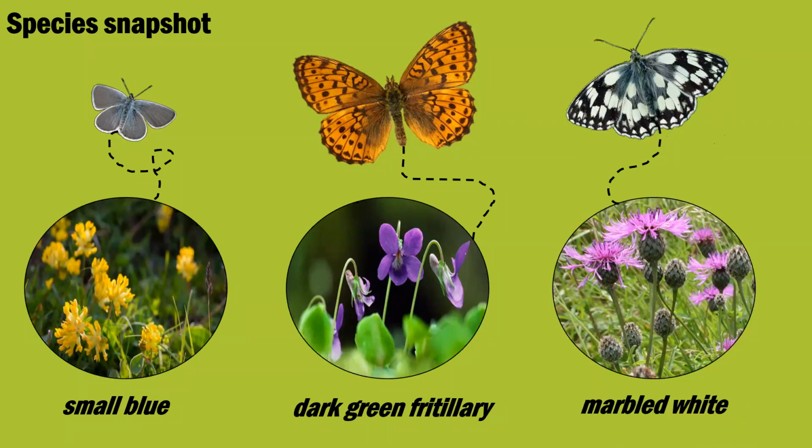The marble white butterfly is more of a widespread countryside species, so it's not quite so fussy as the other two, and it lays its eggs on a number of different grass species. The flower shown here is knapweed, which is a very favoured nectar feeding plant. So we're looking to provide habitat that's going to support both the rarer habitat specialist species and the more common widespread species, but all species are generally on the decline. So actually the more widespread species often need just as much support and new habitat as the rarer species do.